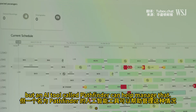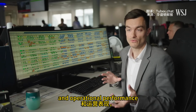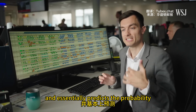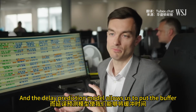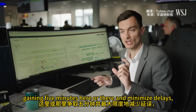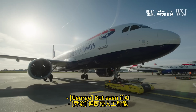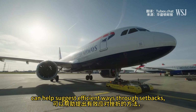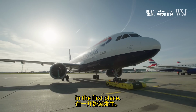But an AI tool called Pathfinder can help manage that. So it looks at historical punctuality and operational performance, and essentially predicts the probability of a service being delayed. And the delay prediction model allows us to put the buffer in the right points in the schedule to absorb those delays. Being able to nip and tuck, gaining 5 minutes here or there and minimise delays helps to prevent that domino effect. But even if AI can help suggest efficient ways through setbacks, it won't always be able to prevent them from happening in the first place.